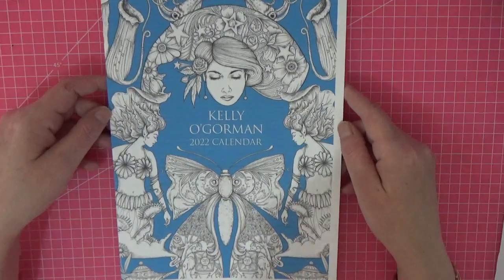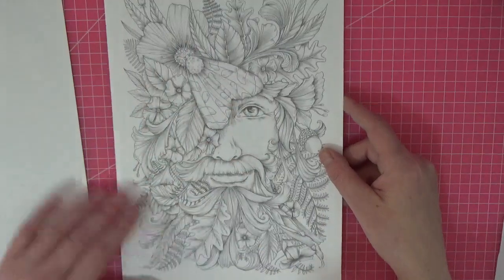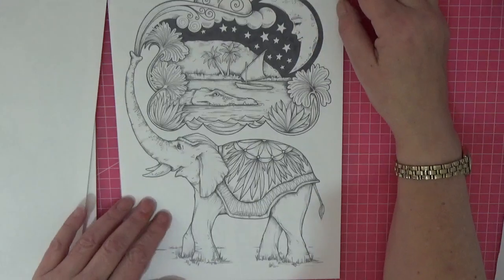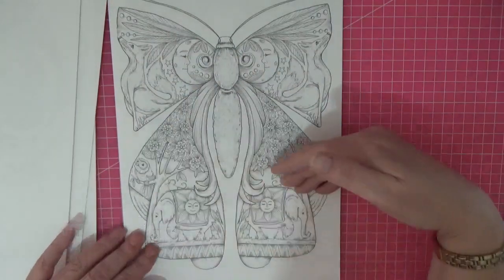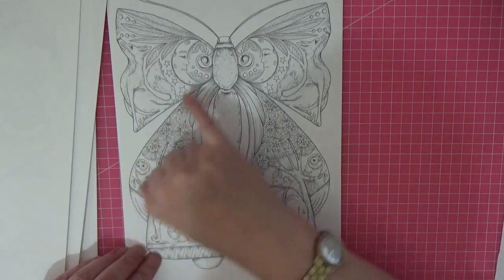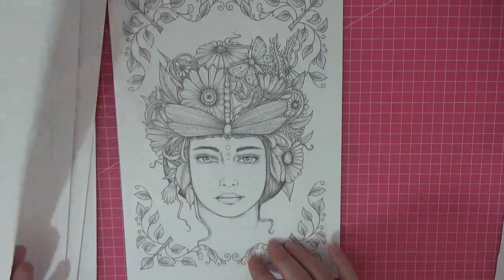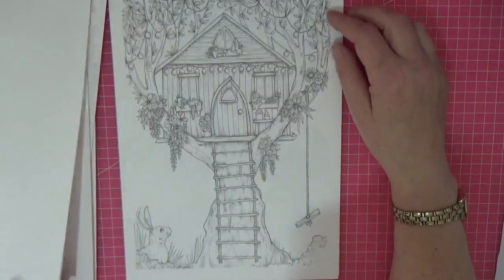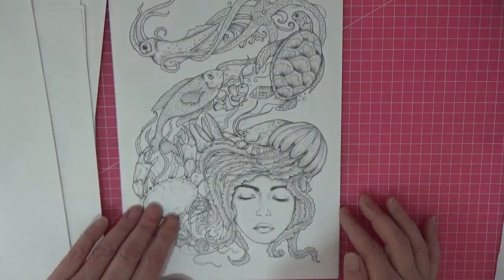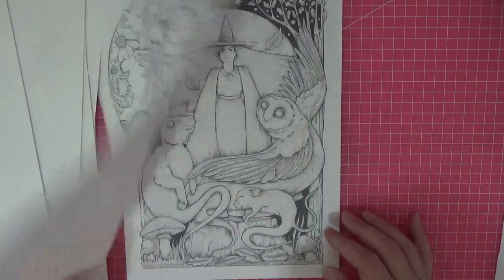So this is her 2022 calendar, and I'll see if I can find you an image. This is the Green Man, look at that. That's January. I'll see if I can find you an image that I'm talking about. So here we've got a butterfly, but in it there are trees, there's elephants, there's a little owl, there's a fox, and she does images within images that follow an outer shape, which is just, if you have a look at her, let's see if I can grab it in a second for you, her alphabet one. This is this calendar. Oh my god, they're just incredible.